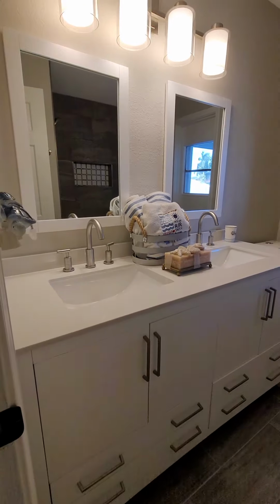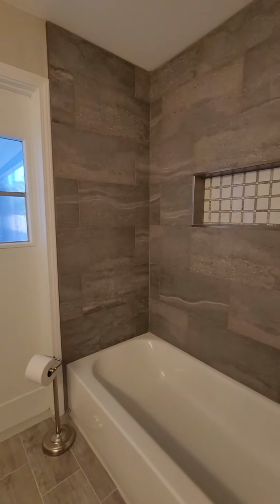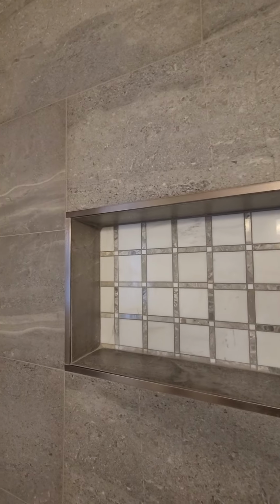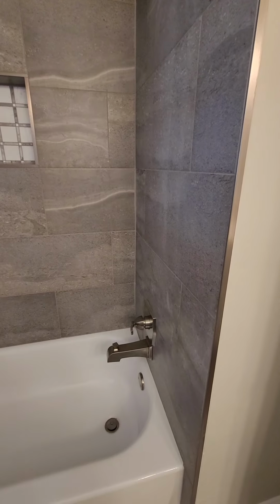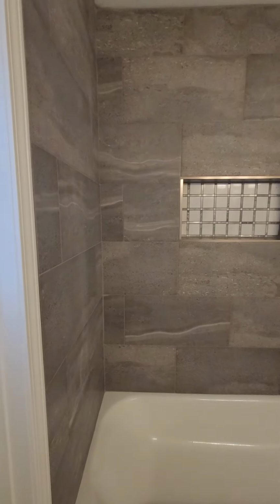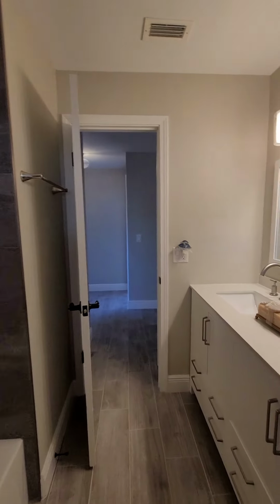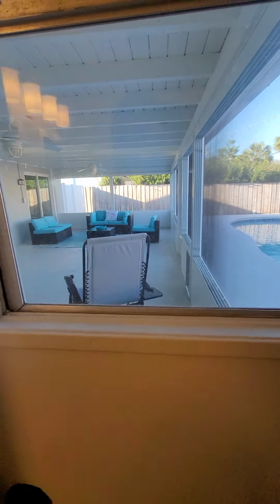This one has a double sink and this is beautiful. This looks really cool. I bet it doesn't show in the video, but it looks really nice. Okay, so regular tub, and it looks like they just went and redid the walls. Again, I like all the fixtures that they chose. They're very modern. And then there's a door here. That is your pool door. So this is your pool bath.